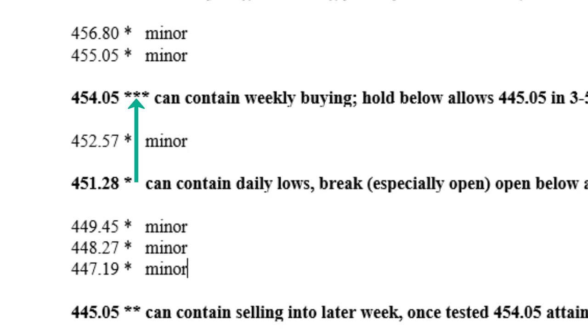There's no indication of that. The first sign that may actually happen would be breaking or opening today below 451.28, and then the 445.05 level potentially in reach by the end of the day. I will say this: if we do not reach 445.05 by the end of the day, and we close below 451.28 today, then 445.05 is a likely 1 to 3 day downside objective, where once again we can bottom out through the rest of the week.